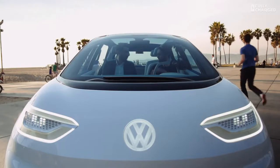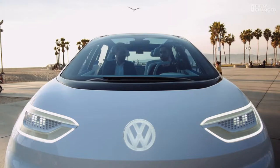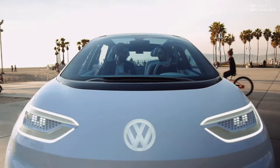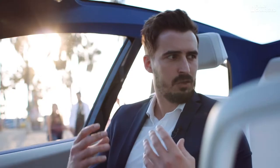Always online. All our MEBs will be always online, our ID family members. So in terms of software updates? Yes, you can do software upgrades, and also link to our Volkswagen ecosystem. We call this ecosystem We by Volkswagen. You have your own ID, then you link it into your car, and then your personal settings are directly loaded when you come into the car.